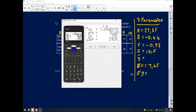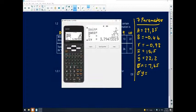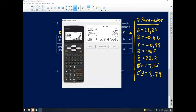All right, then you go to the bottom there. If you move further down, it will give you a whole lot of things, like what's the minimum X value, what is the maximum X value. I'm now interested in Y's. I want the mean of the Y's. Y bar, 22.2. So there's 22.2. And then after that, I'm now interested in the standard deviation of the Y's. It's 3.79. Okay, there's 3.79. So you collect all these things. Be careful that the other ones, you get them under the regression option, and the other ones, you get them under stats or VAR option if you're using a different calculator. Right, so that's basically what I'm ending up with here.